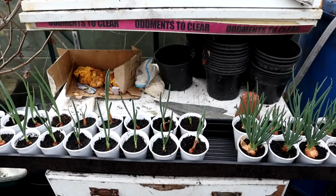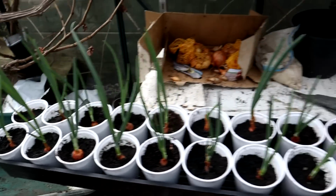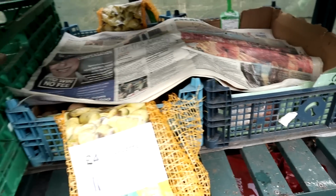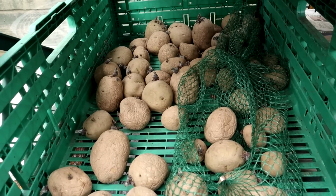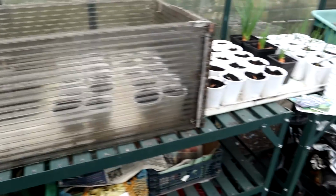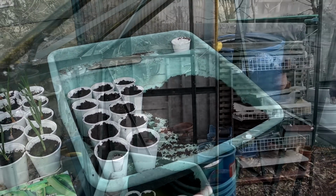And these are the onions. That is the first sowing of onions that I did. And they're all doing champion there. My potatoes are under here, doing alright. Still chitting. And I got some potatoes off one of my neighbours. He had some spare, but he couldn't remember what they were. He said Pentland something. So let's see what happens there, folks. Right. Compost there. Potting tray there. Crack on.